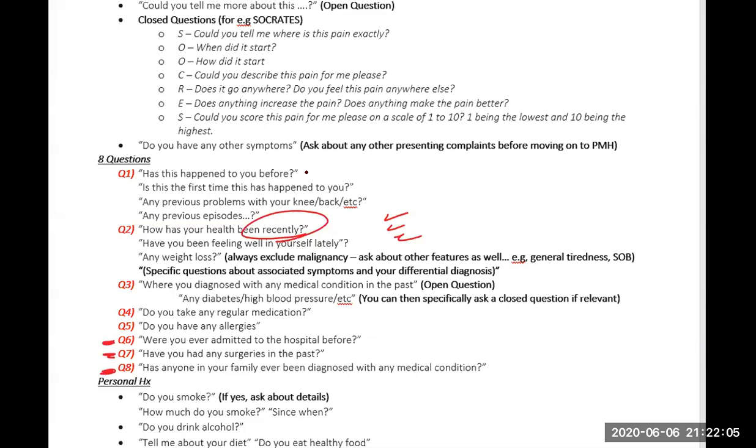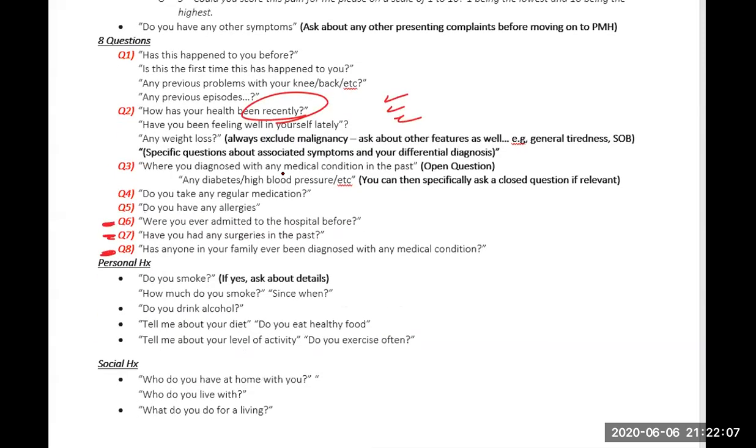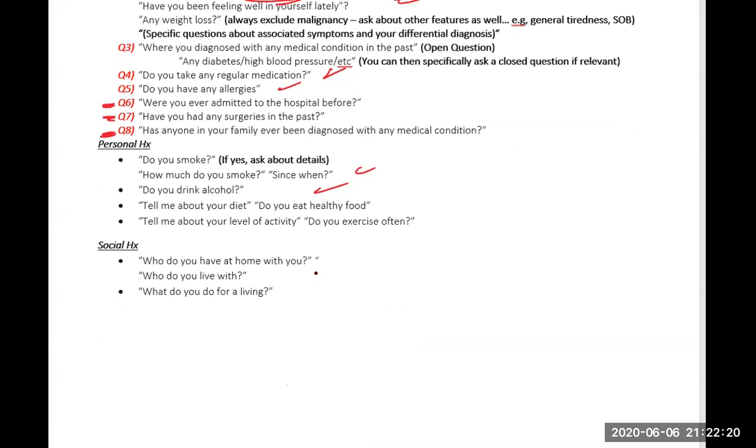Have you had problems with your knee before? You've said that. Question number 3, medical conditions: you've asked, and you've asked also a closed question. You've asked about regular medication, that's fine. You've asked about allergies, smoking, alcohol, and living conditions and work. So you've asked about everything really.